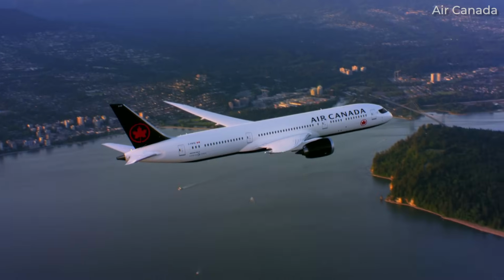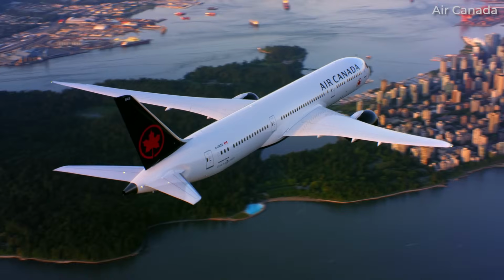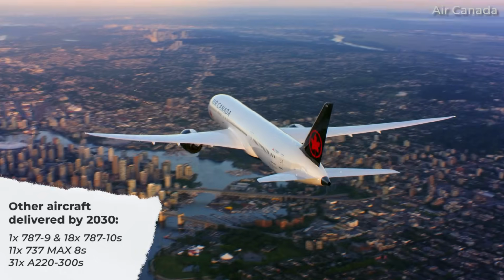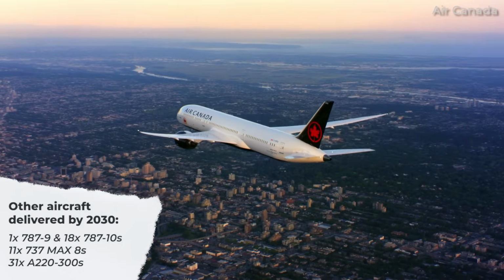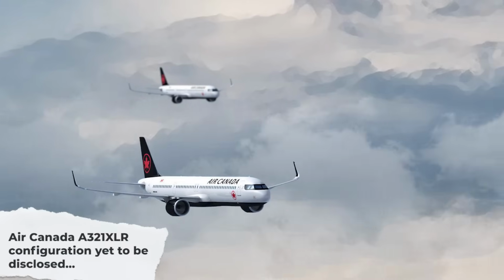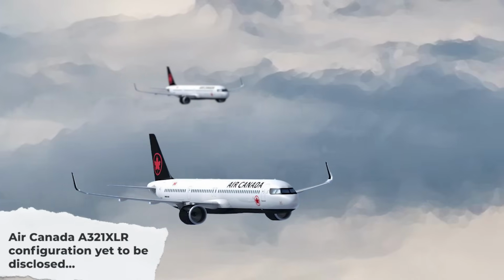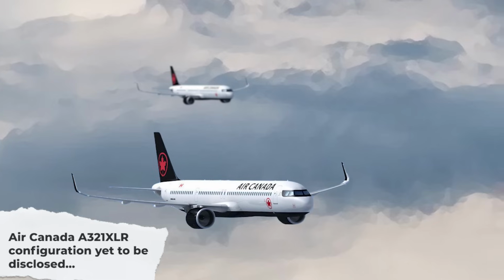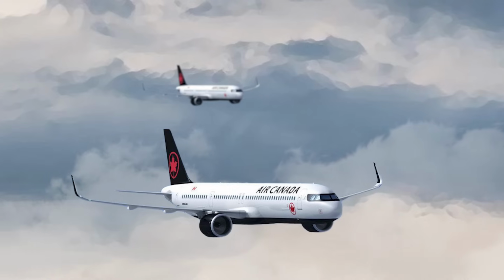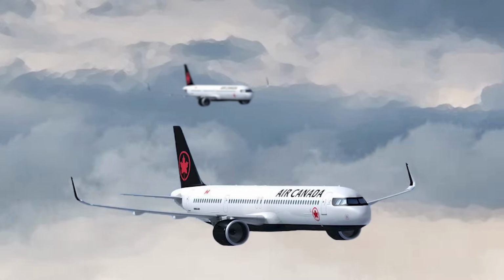The remaining 66% of aircraft deliveries consist of the following: 1 more Boeing 787-9, 18 787-10s, 11 737 MAX 8s, and 31 A220-300s. At least at the time of video production, the configuration of Air Canada's A321XLRs has yet to be disclosed. Of course, given their long-range abilities and very high probability of flying medium and long-haul services, we're quite confident that we'll see lie-flat seating in business class.